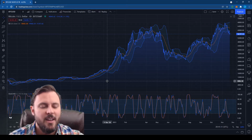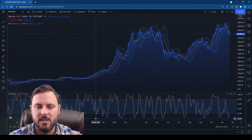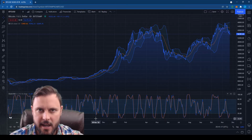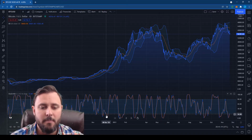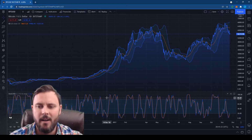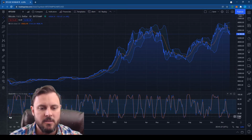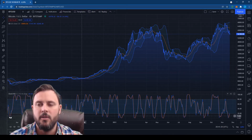Let's take a look. So here, the stochastic RSI I've chosen because it's one of my favorite indicators of all time. It is the easiest indicator to read. You'll notice if it's at the bottom, you buy. If it's at the top, you sell. Well, I ain't selling Bitcoin, and I don't think anyone else should, so I don't even care if it's at the top. All I care about is good points of entry for accumulation.